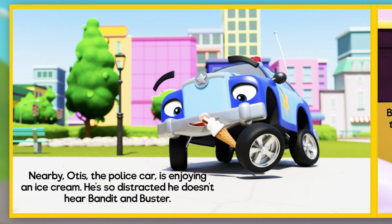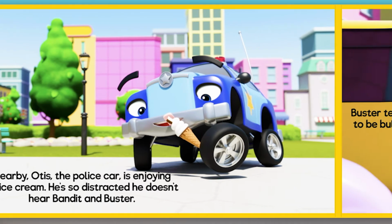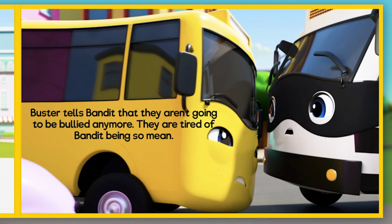Nearby, Otis the police car is enjoying an ice cream. He's so distracted he doesn't hear Bandit and Buster. Buster tells Bandit that they aren't going to be bullied anymore. They are tired of Bandit being so mean.